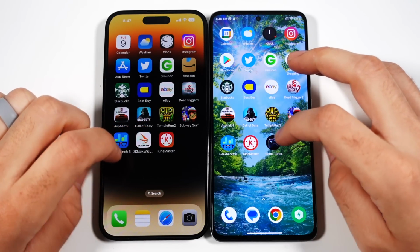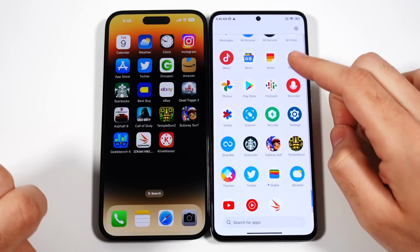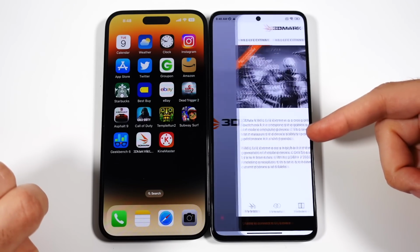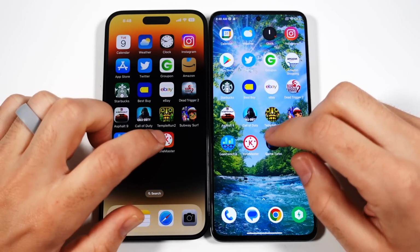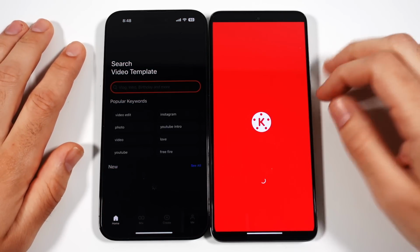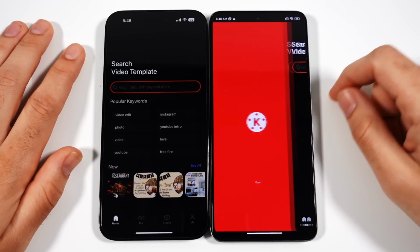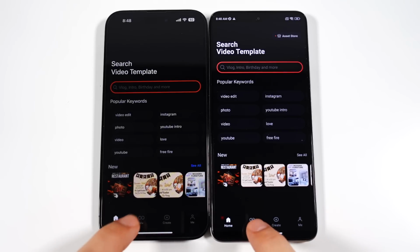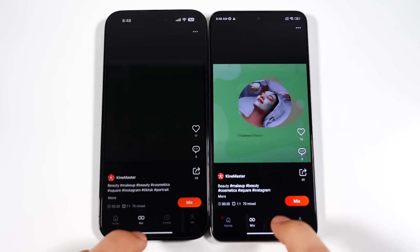Geekbench first on the left. And I actually have 3D Mark downloaded, but it's not optimized properly for this phone. It's unable to connect to the servers, so we're not going to use that. We'll just do KineMaster. And yes, KineMaster does load a little ad here on Android. So we're just going to go through these sections in here to see how they operate when in application.